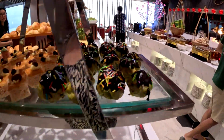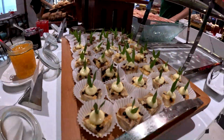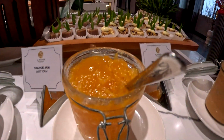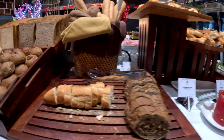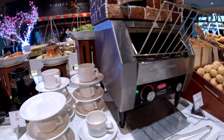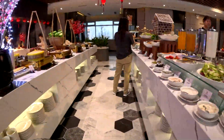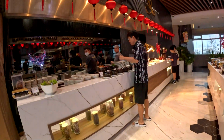This looks like matcha cream puff. Little cakes. I don't know what this is. Let's see. Oh, peanut butter. This is peanut butter. No, that's not peanut butter. This is peanut butter jam. And I tell you, all their jelly is really good, especially the strawberry. Croissant, bread. Look at this red station. Look at that cute decoration over there from Christmas. Juice and coffee station. Granola. Love the New Year color and love the cooking station.